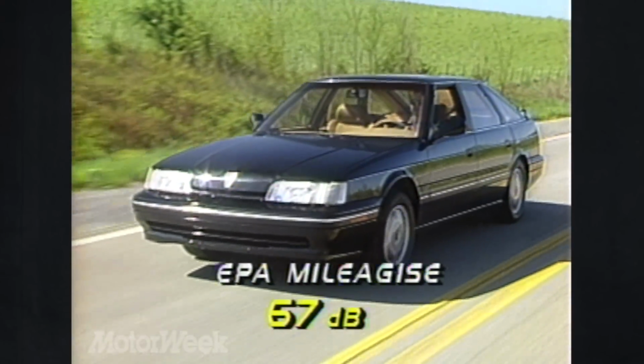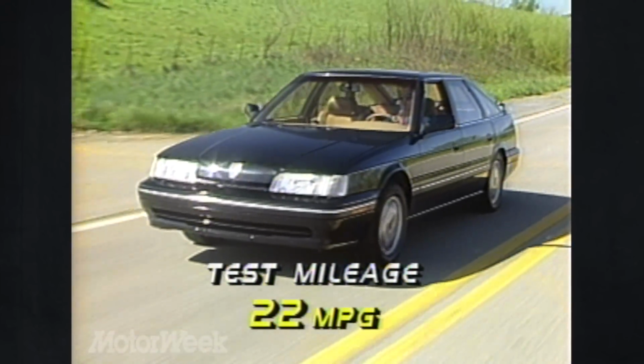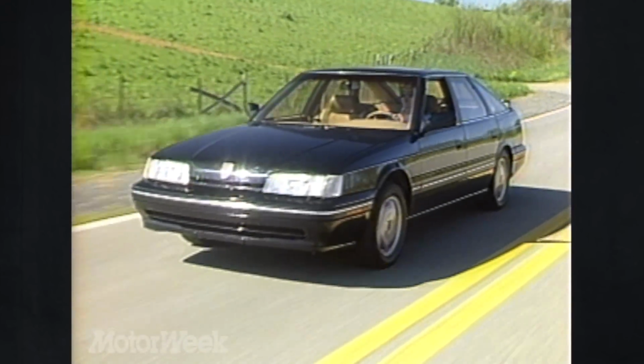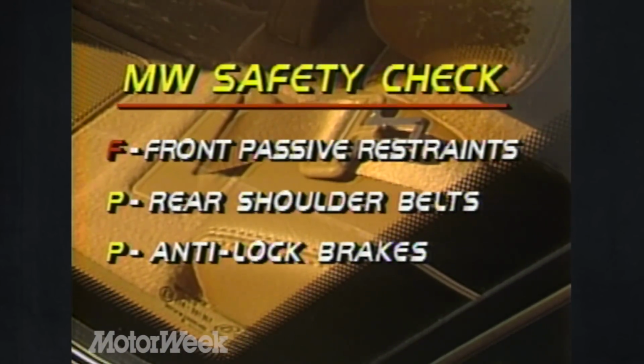EPA mileage ratings for the 827 SLI are 18 city, 23 highway. We got 22 miles per gallon on our mixed test loop. On our safety check, the 827 SLI passes with rear shoulder belts and anti-lock brakes. Our 1989 model lacked front passive restraints.